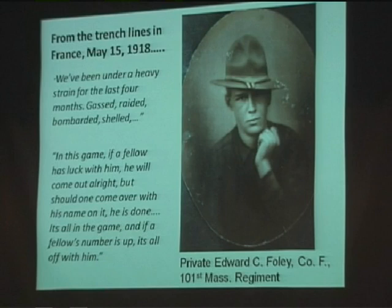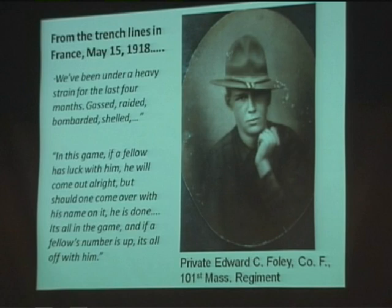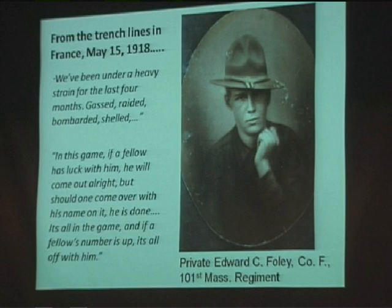And also, like many World War I casualties, they were buried in France initially, but then after the war, an effort was made to rebury them at home. And he was actually reburied in April 1922, so it's kind of fresh in everyone's mind. They had found his body, they had brought his body back.